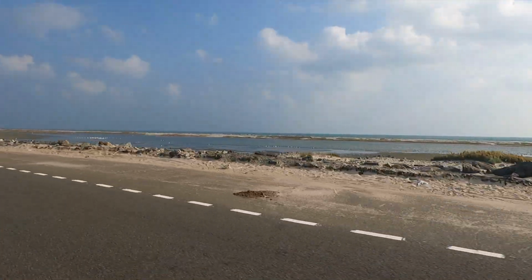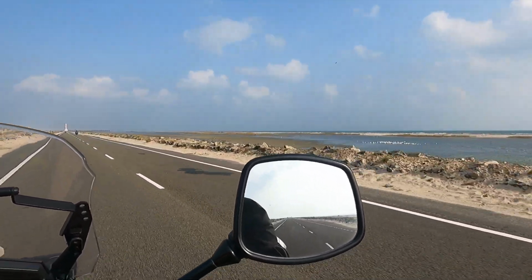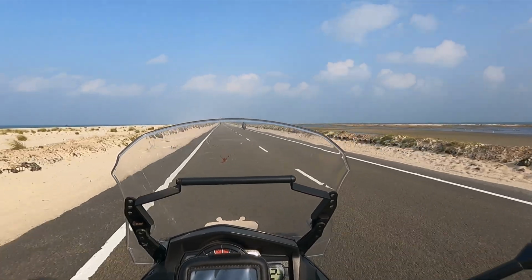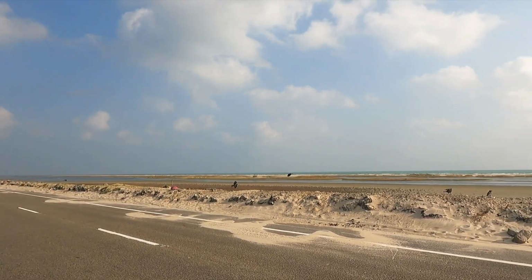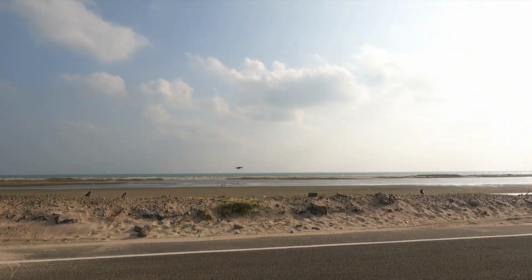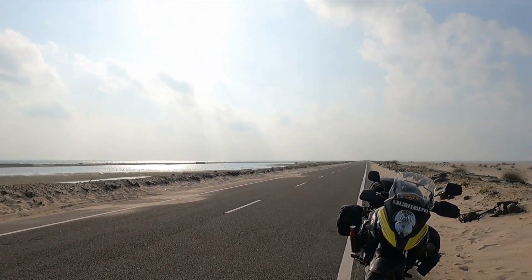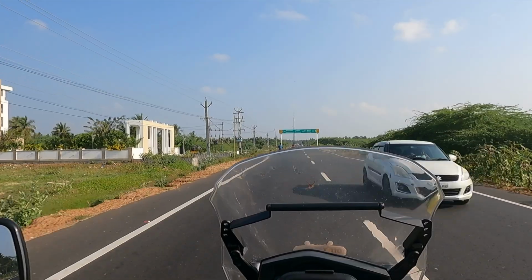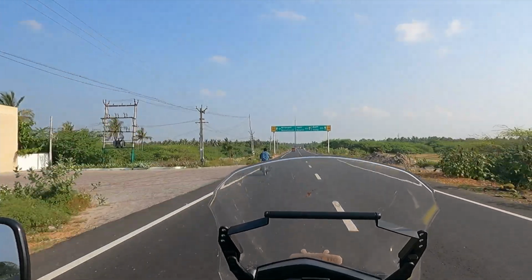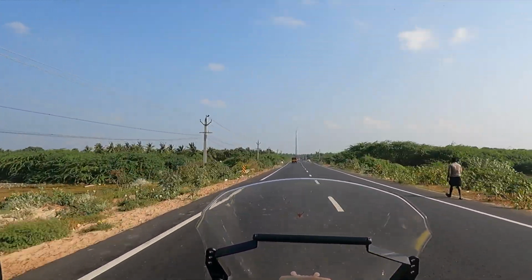There's the ponies, there's a boat. This place is an absolute photographer's delight. Just take the view around. There's a tower. I think it's a TV tower.